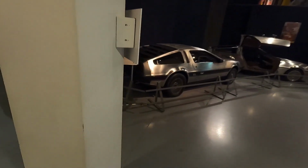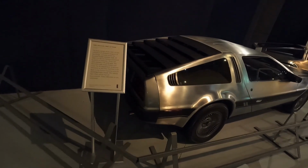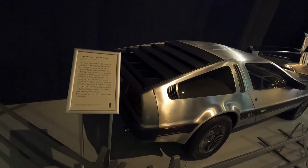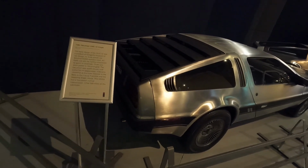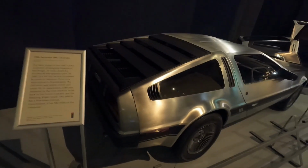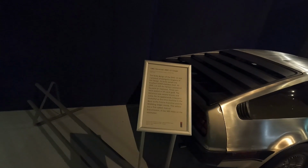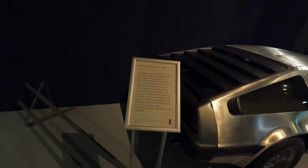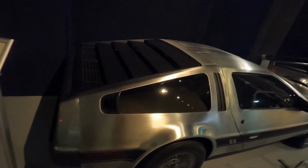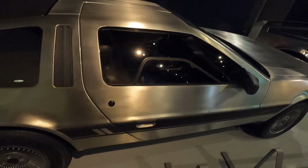And coming around here, what do we see here? A 1981 DeLorean DMC-12 Coupe. This looks like it's an all stainless steel brushed finish on this car here. It has 500 miles on the odometer. Don't think it's getting driven much.